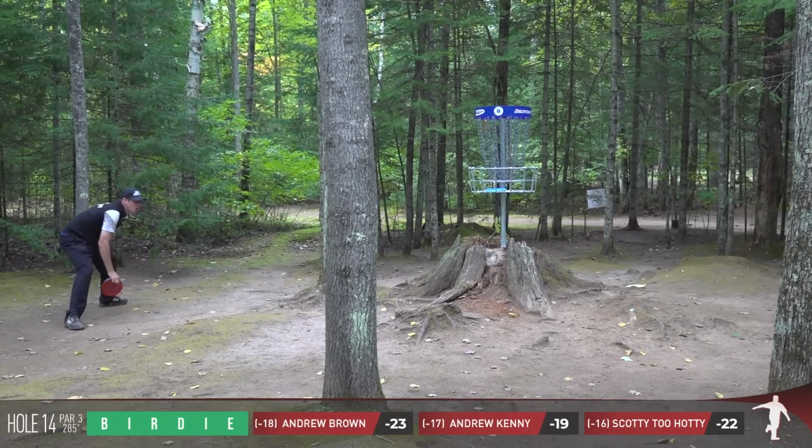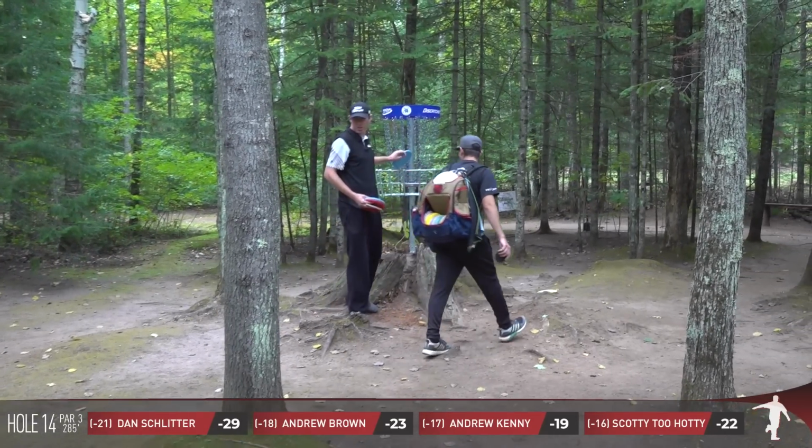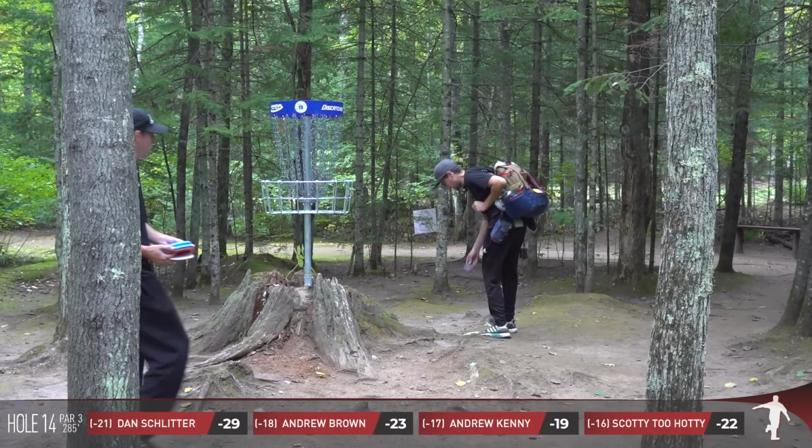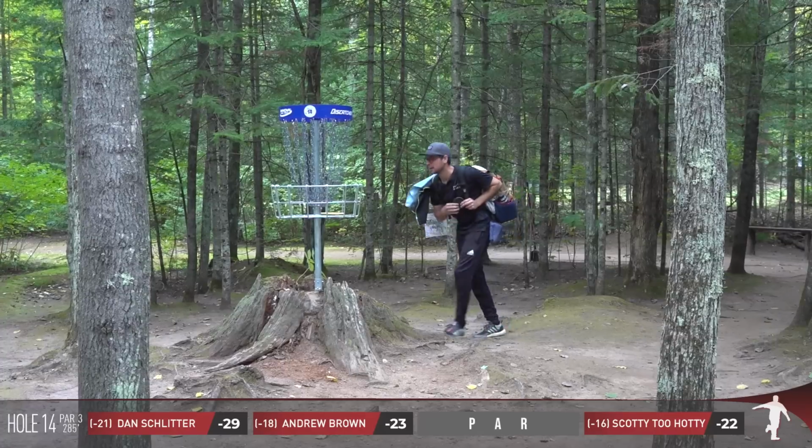As Dan picks up the birdie, he looks like he's in control, but anything can happen. We see more tight wooded golf with plenty of OB actually in the back half of this course.